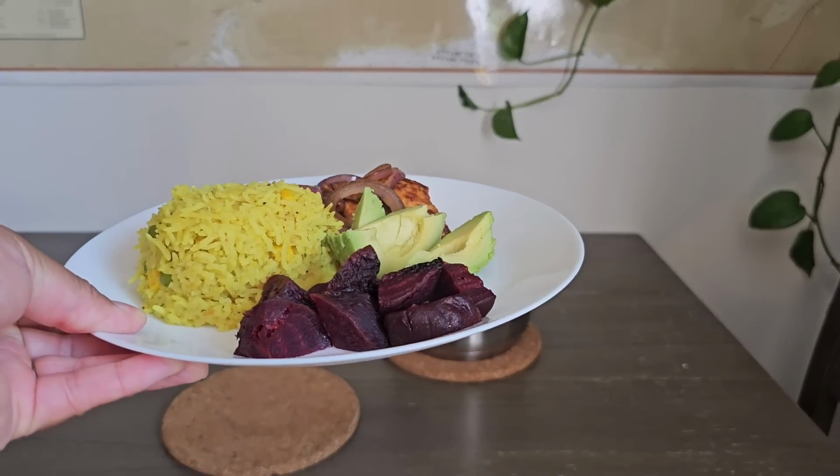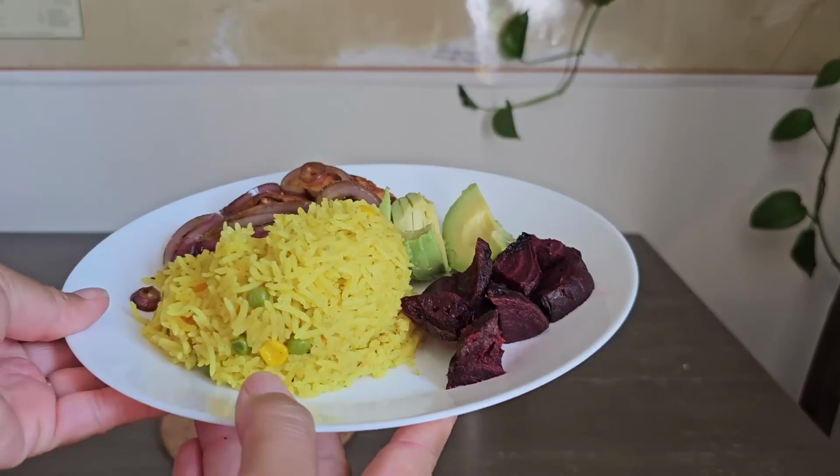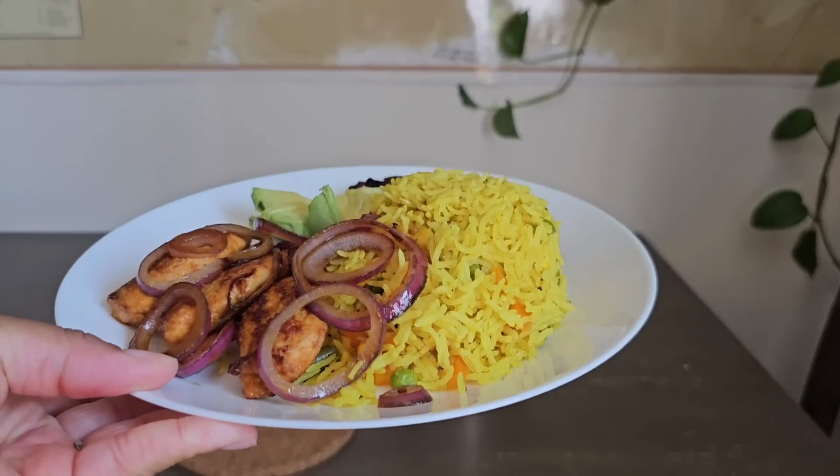I decided to add some beets I had in my fridge to this to balance it out and also add more color and veggies to my plate. This is what it's looking like. I'm ready to dive in now.